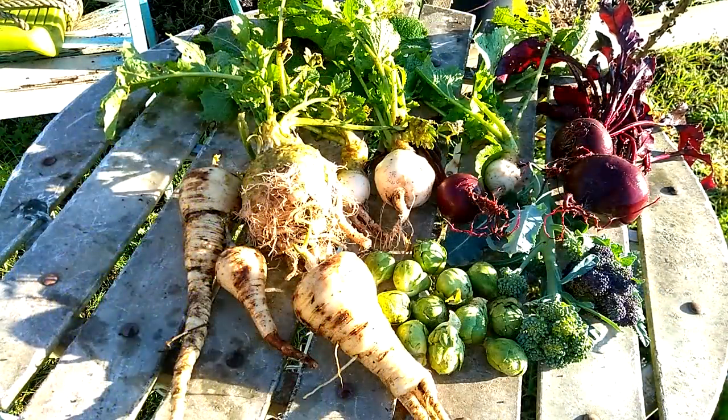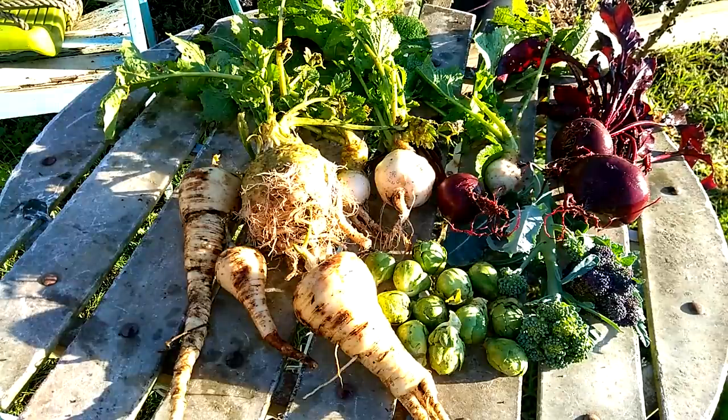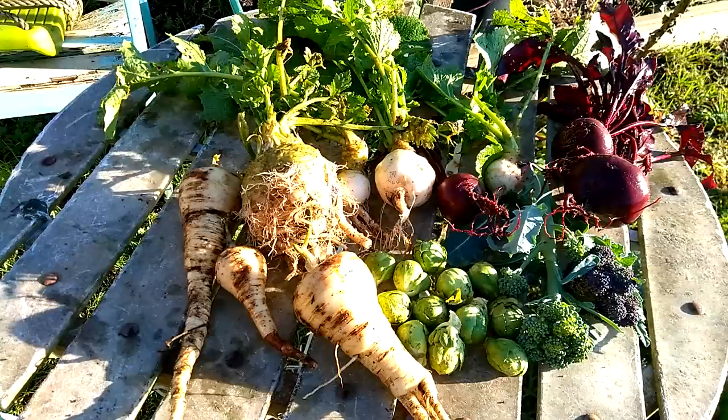Good day. It's Christmas Eve, and I've done our harvest of veggies for Christmas Day. So we've got parsnips, a small celeriac, Brussels sprouts, turnips, beetroot, purple sprouting broccoli, and a little calabrese that has come up as well. So that's great. Now all we need to do is see if our Christmas potatoes have come to anything more than just two.